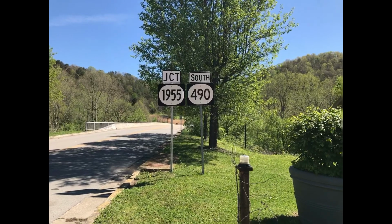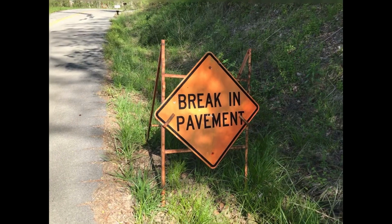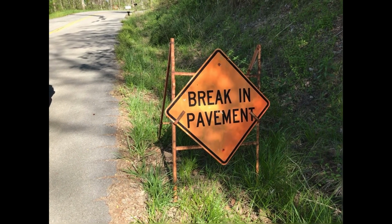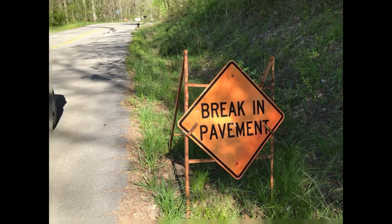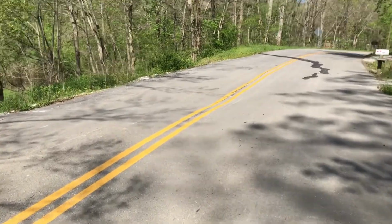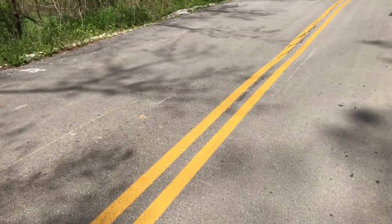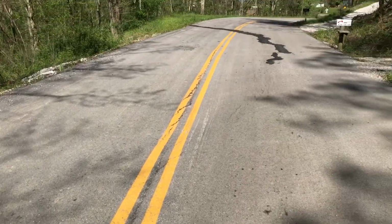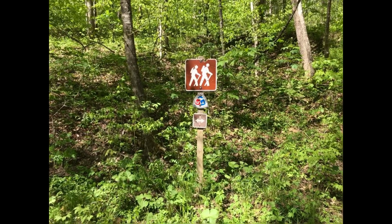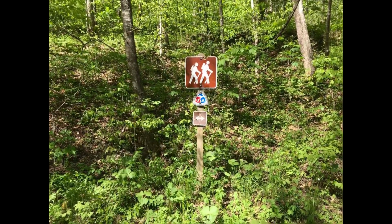Now it starts with Route 490. Along 490, there are some hazards that you need to be aware of. It's hard to tell from this video, but there's actually a drop in the pavement of about 3 inches. So if you have a sport bike and you're just looking for speed, this might not be the route for you. It's also, as I mentioned, a hiking trail, so keep an eye out for pedestrians.